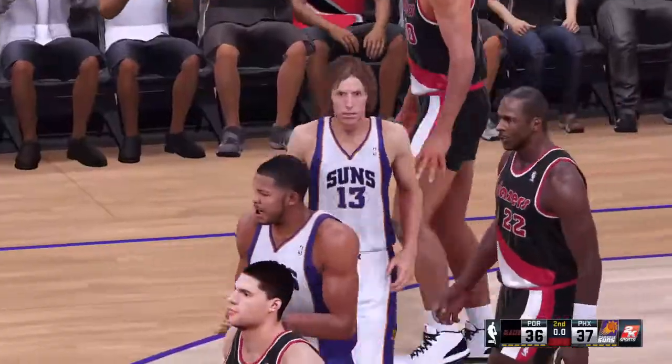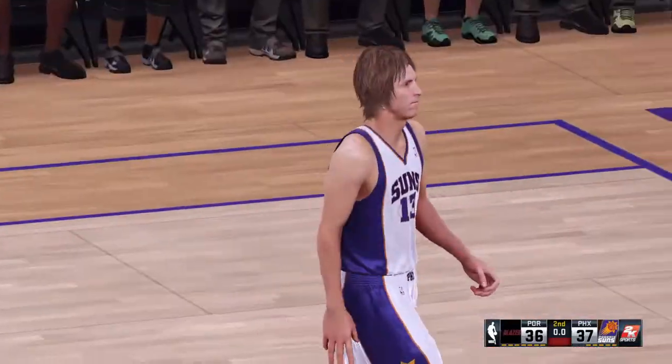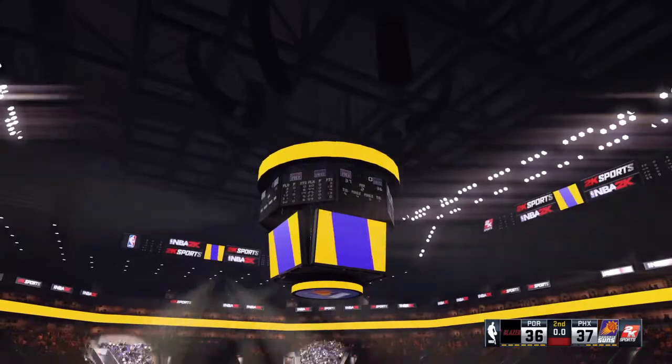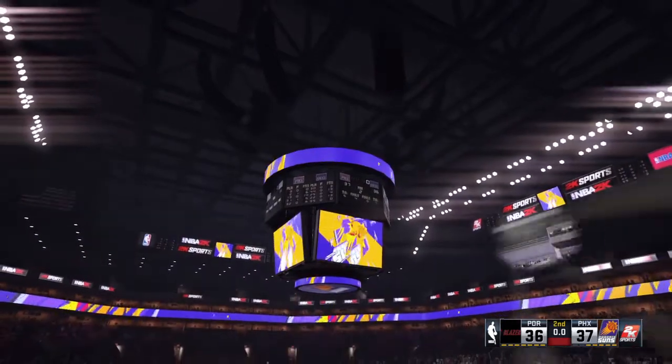He is on fire from behind the arc. Yeah, it seems like all of his points are coming from deep, Greg. And a pretty tightly contested game here.